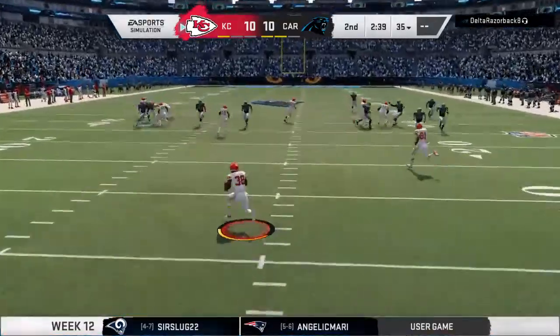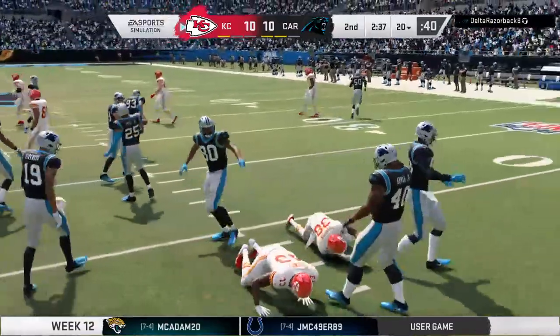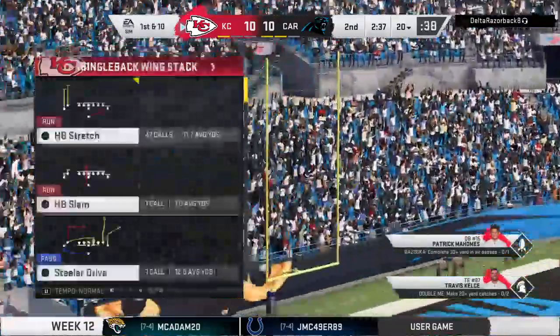That's fielded in the end zone. And the decision to come out is going to cost him 5 as he's taken down right at the 20.